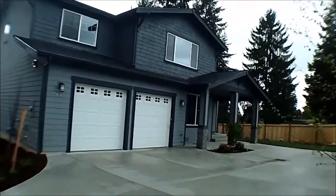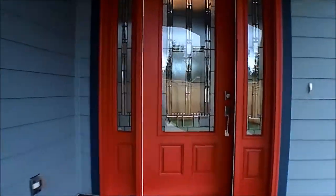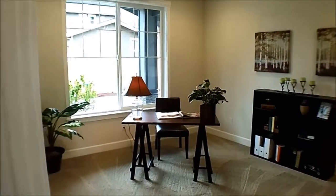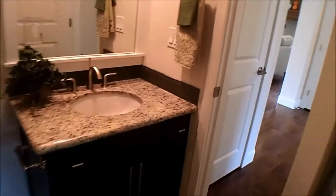This incredible home is just newly finished. Come on in. Immediately as you come in, there is a den to the left. The den office could also be a downstairs bedroom for the aging parents who are staying and don't want to do stairs. There is a full bath, including a shower.